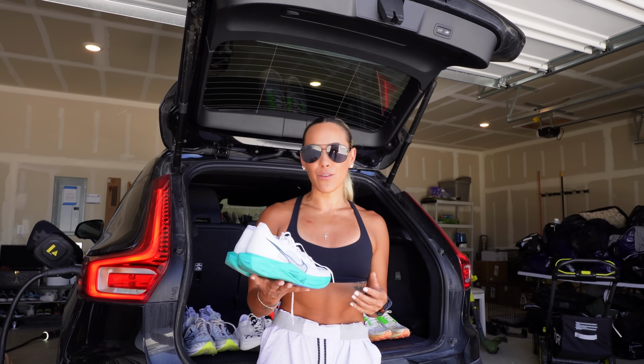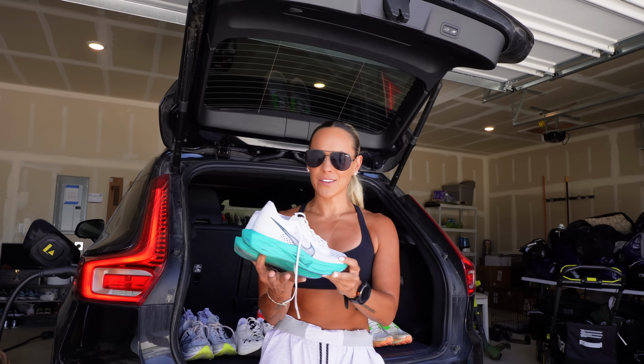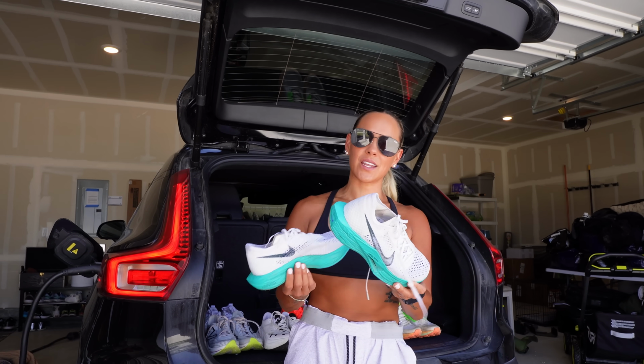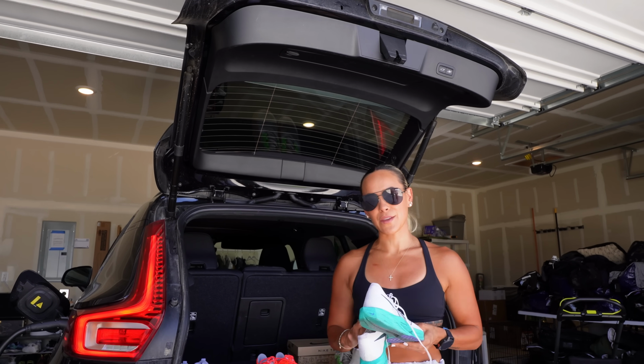I haven't tried the Alpha Flies at all, and I think that I might like those a little bit better than these Vaporflies, but this is what I have in my repertoire for speed. Obviously, I'm an ultra runner, so I don't do a ton of speed. It's not my main training session for the week, so I definitely like having this option in my back pocket for my speedier days, but it's kind of a toss-up between these and the Tier Valkyries for me for speed.